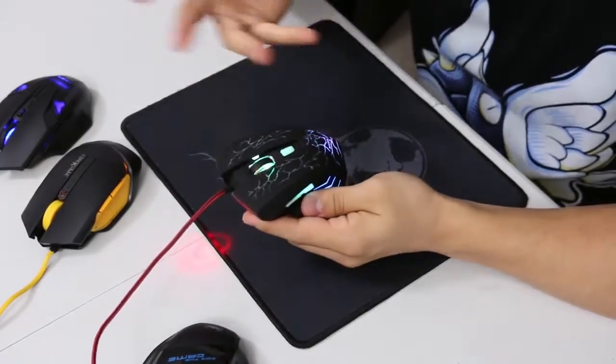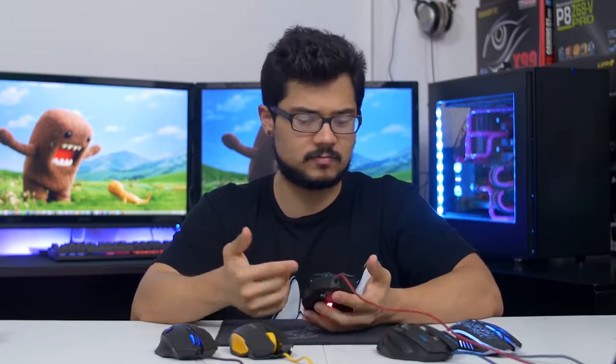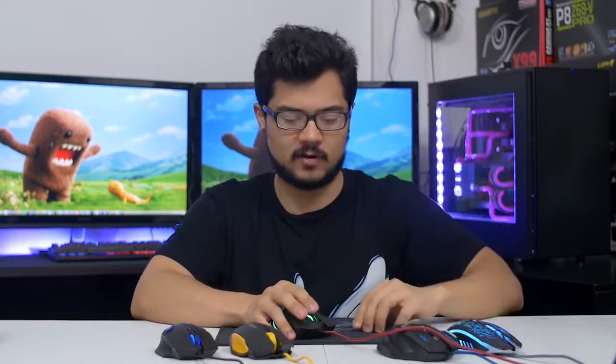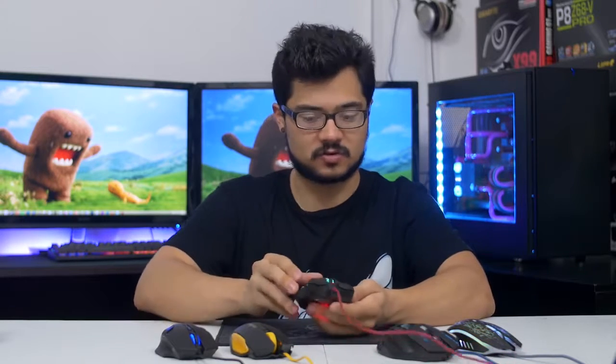Also, even though the scroll wheel feels great, in practice it actually sucks when you're scrolling through web pages and whatnot. The speed of the scrolling fluctuates like crazy. You'll be scrolling a mile a minute, and then all of a sudden it'll get stuck, and you'll just have to keep scrolling until it evens out again. So that wasn't really good. This is the only mouse that had an issue with the scroll wheel like that.